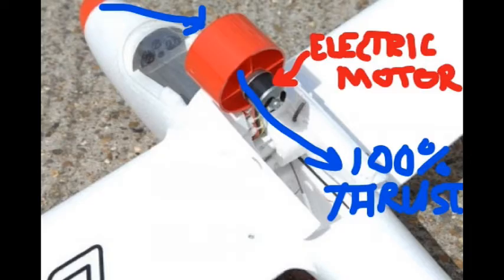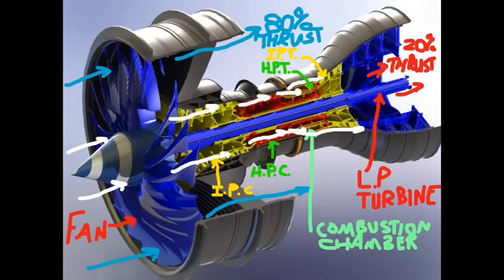Well, on the little model glider, that little electrical motor drives the fan, and that single fan produces 100% of the thrust required to fly that glider forward. The turbine engine shown, which is a triple spool engine, the fan only contributes about 80% of the total thrust of the engine, where the other 20% is through the core part of the engine, the part of the engine that does the work.